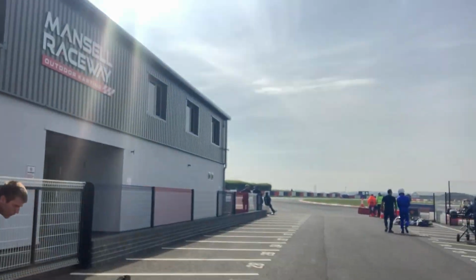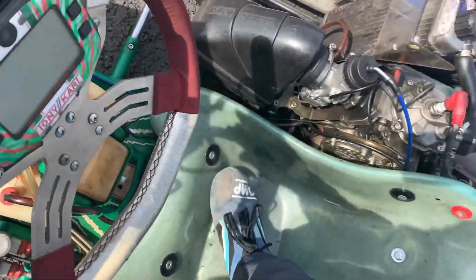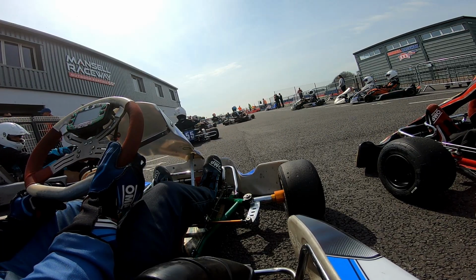Yo boys, about to go back out on track. Just got the juniors out on track right now. It's going to be pretty sick. Got the cart on the floor, so yeah, let's do it. So here we go for the next session then.